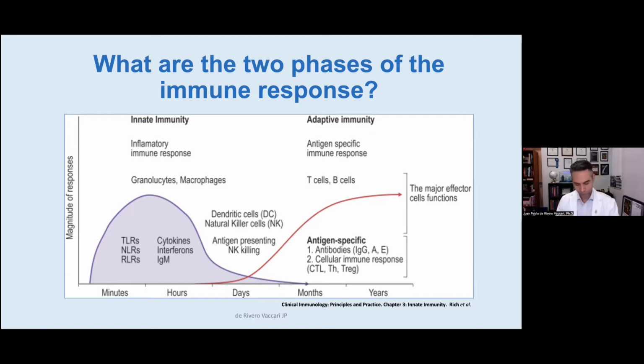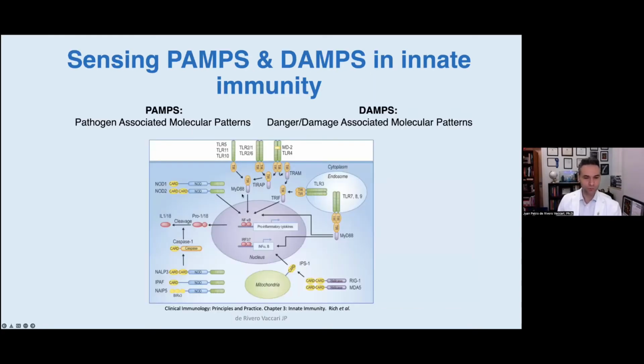B cells then go on to make antibodies. Now within the innate immune response, we have these pattern recognition receptors, such as NOD-like receptors, or NLRs, that make inflammasomes, as well as toll-like receptors in the cell membrane. They are activated by pathogen-associated molecular patterns and danger-associated molecular patterns. Pathogen, obviously, is an exogenous ligand. DAMPs are endogenous ligands that go on to activate these pattern recognition receptors to mount an innate immune response.